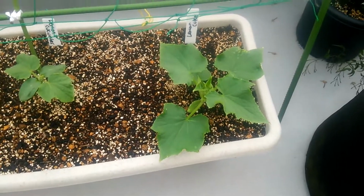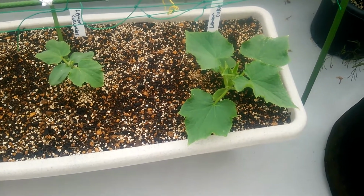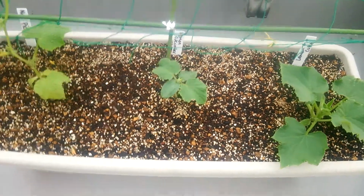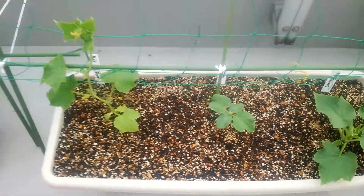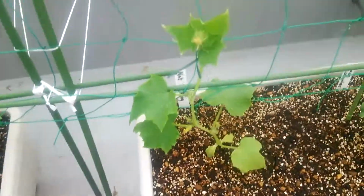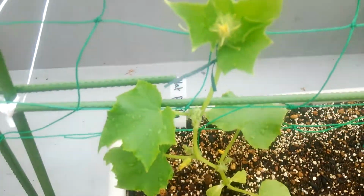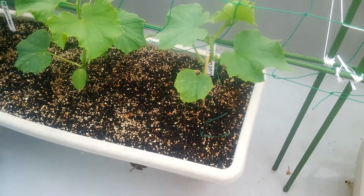Here's lemon cucumber, which is still quite small. It's definitely growing a little bit slower than the other ones, but it was started a little bit later than the other ones. Another lemon cucumber, which is growing pretty well. Again, it's small, but that was started even later. This is National Pickling cucumber. They're all trying to put out flowers, the cucumbers, at the moment, even though they're barely a foot off the ground yet.